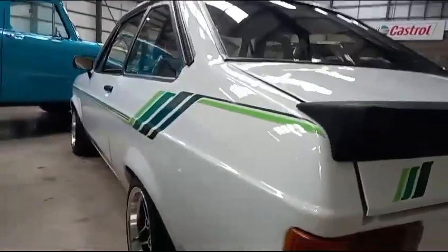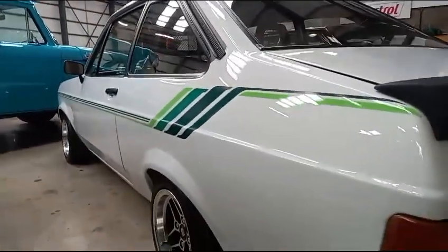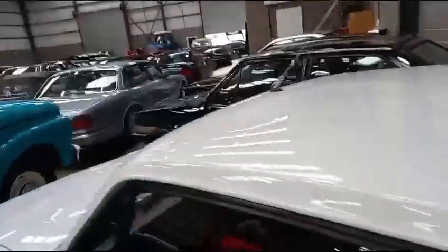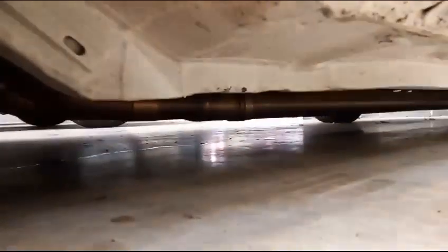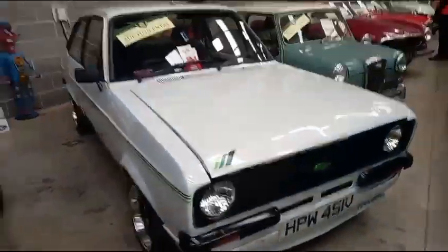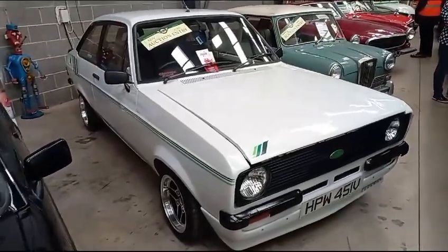So, like a lot of us, if you're looking for a solid Mark II, irrelevant of what model it is, as long as it's got two doors and the right engine in it, this could be the one for you guys. So there you go. Hopefully that's given you a bit of extra information on the car, just an extra feel for it.